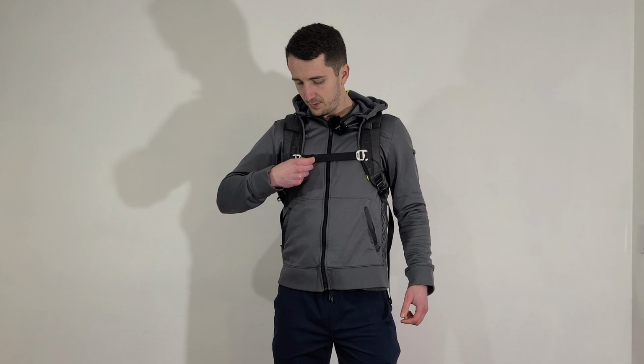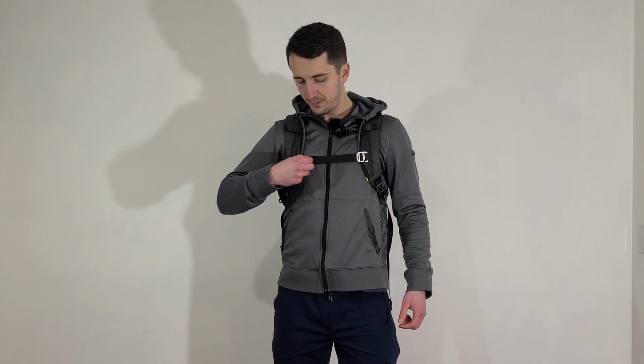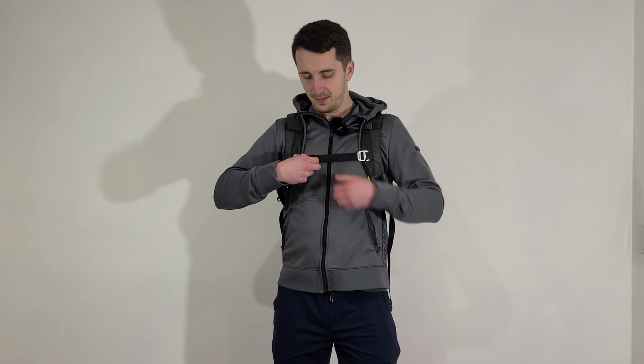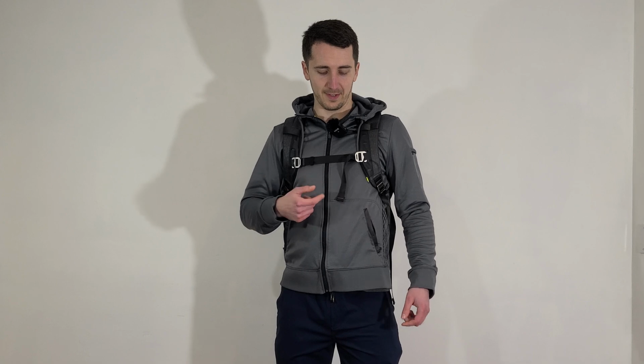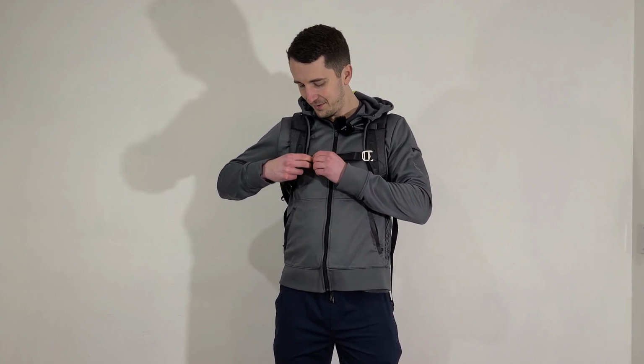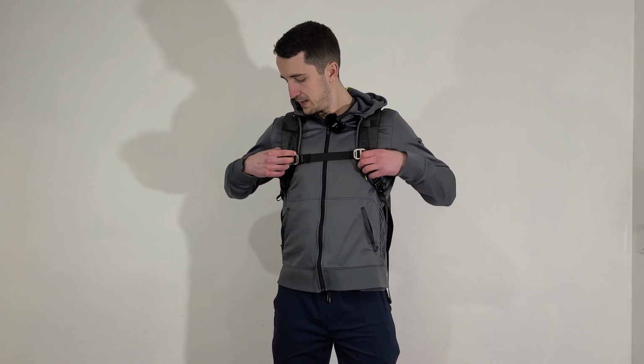And of course, always nice to see it does have the dangle stopper, so this doesn't flap around. I'll just show you real quick. Without it, it's hanging and dangling here like this. I just don't like that. It looks messy, so nice to have that.